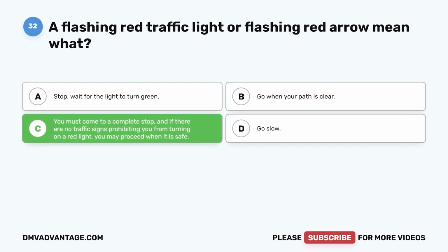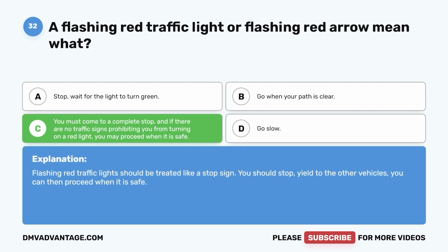You must come to a complete stop, and if there are no traffic signs prohibiting you from turning on a red light, you may proceed when it is safe. Flashing red traffic lights should be treated like a stop sign. You should stop, yield to the other vehicles. You can then proceed when it is safe.